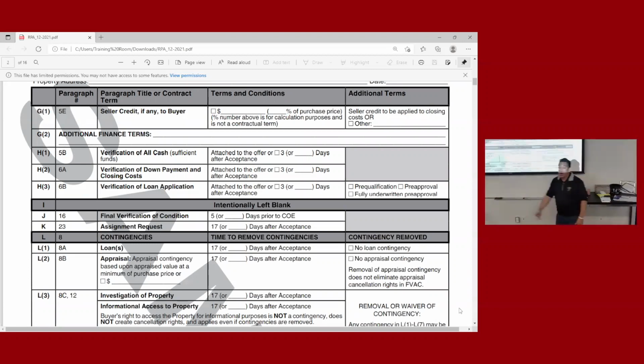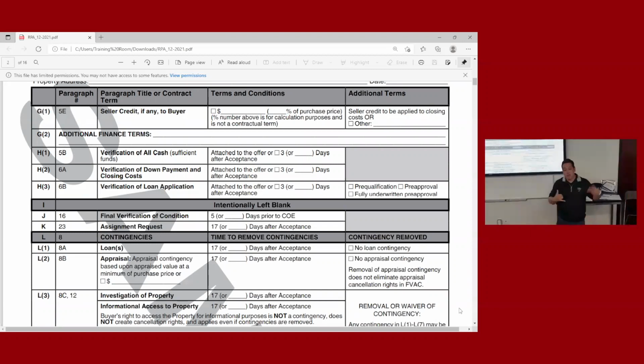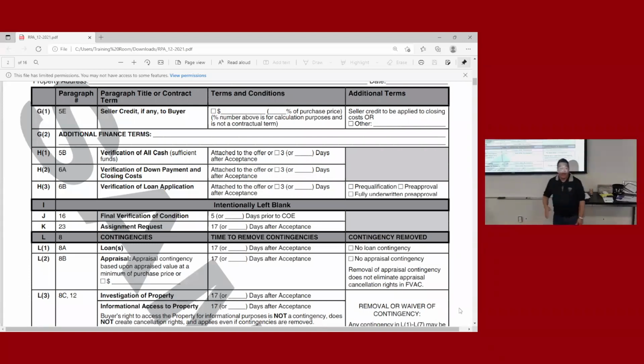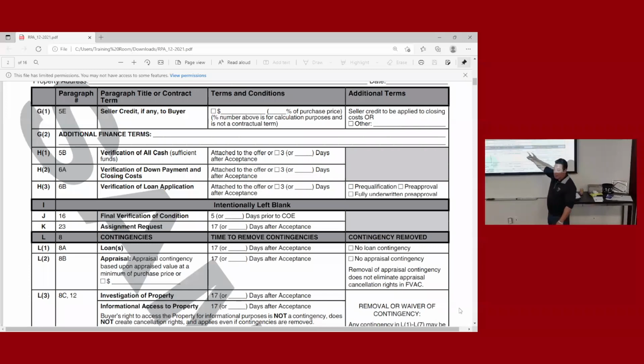Pre-qualification is, I talked to them, they told me they make this much, they have this much in the bank, they've been employed this long, their credit's here. And I wrote a letter to approve them. So pre-qualification is a letter that says, if what the buyer told me is true, yeah, they'll qualify. That's a pre-qualification letter.